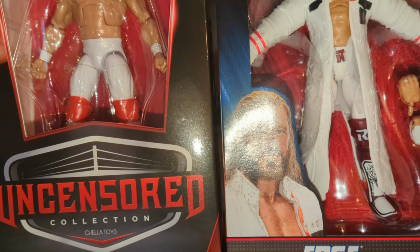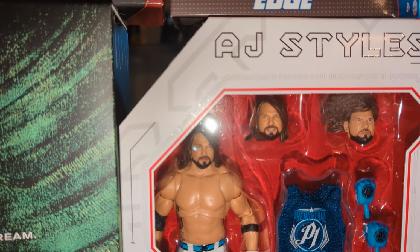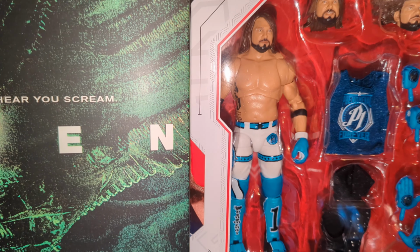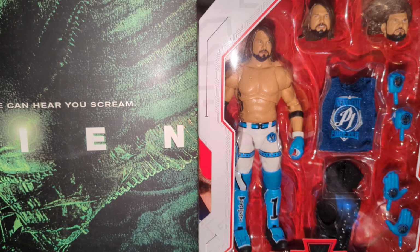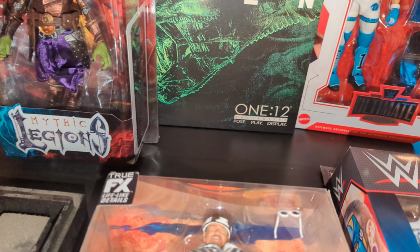Here is the Ultimate AJ Styles then. Now I do usually keep the Ultimates on the wall, but I'm very tempted to open this one. I do like the crazy hair sort of shot on AJ there. I do think that's a really nice looking head sculpt. So I would like to put that on the figure. And I have opened some Ultimate editions recently, and the articulation is quite incredible on them for wrestling figures. So I don't know. The mint on card wall might have to change. They may need opening. Let's lift up some of these so you can get a closer shot.